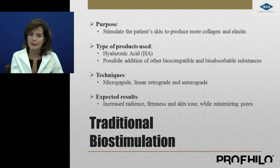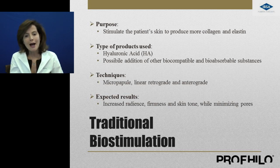What are the results that we can expect from this type of treatment? Surely, the clinical outcome is not particularly appreciated by the patient when looking in the mirror. This is not a filler. It does not produce a change in facial volume or a major change in the depth of the wrinkles, but we can increase skin radiance and firmness, making the skin more compact while improving the appearance by minimizing the pores.